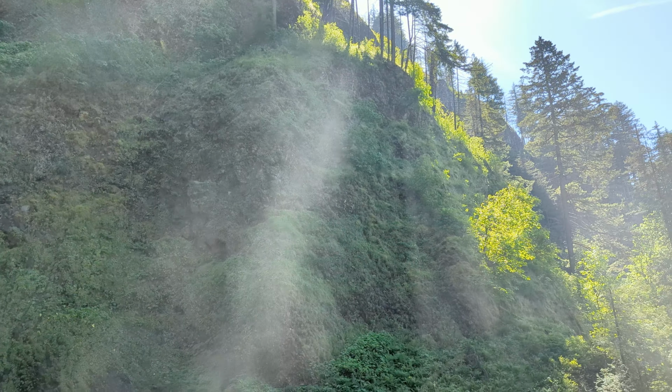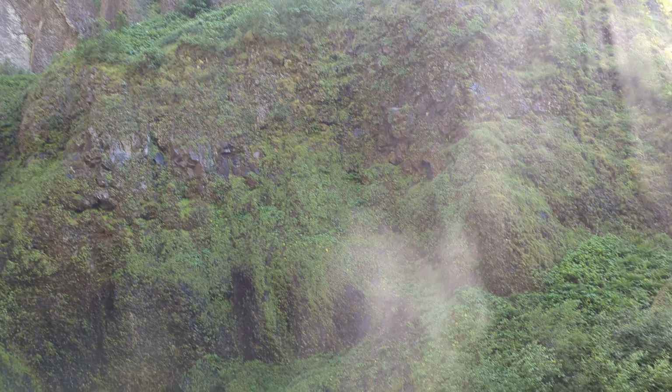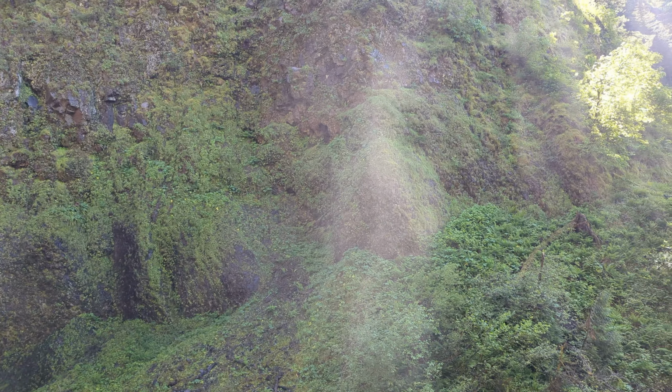I'd have to say those falls were some of the biggest falls I've ever seen, and I loved how the mist at the end there was kind of coming into our faces, even though we were hundreds of yards away. It just shows you the power coming down those falls, and man, what a drop that was. Anyway, stay tuned, we're heading over to the Bridge of the Gods.